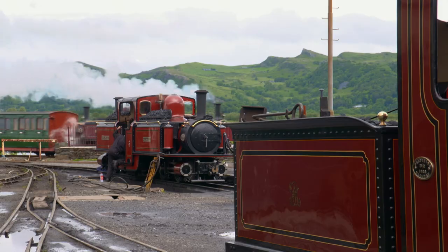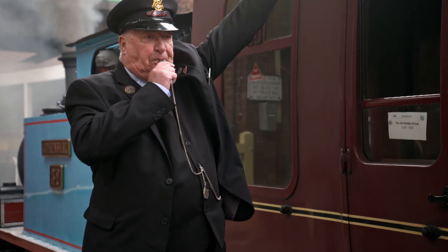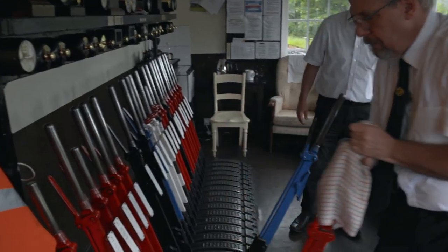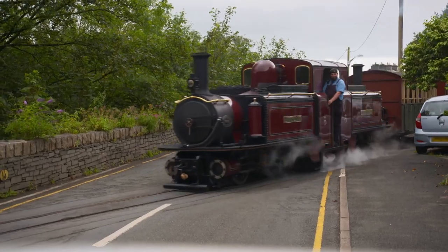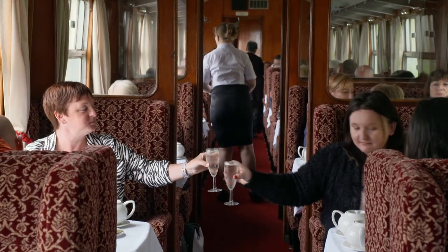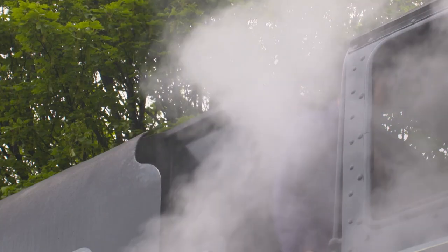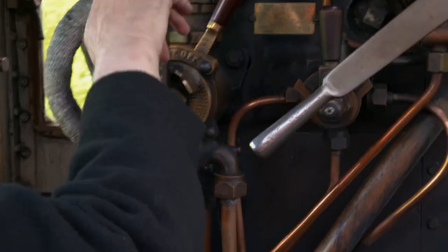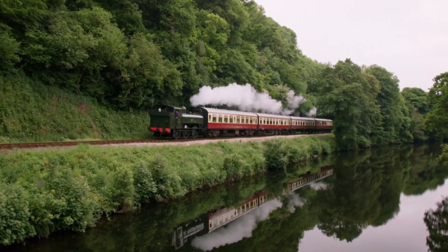A network of 22,000 volunteers and 4,000 staff, like station managers, signalmen, engineers, and drivers, are working together on 130 heritage lines carrying 8 million of us every year. To see the sight, the sounds, the smells, the steam, the coal, everything. It's all there. Wonderful. This is the story of the people who are keeping our railway heritage alive. For them, the age of steam never ended. This is Steam Train Journeys.